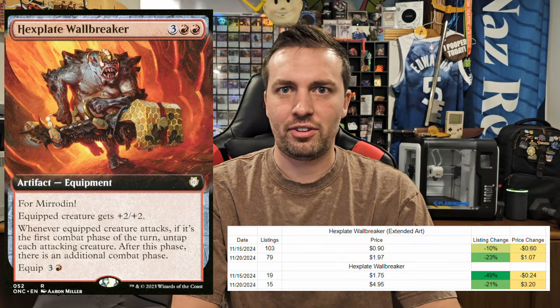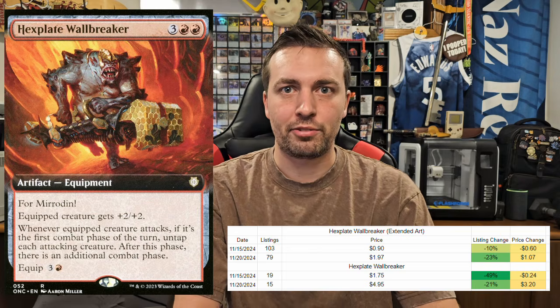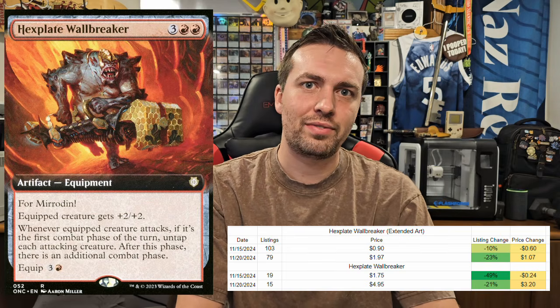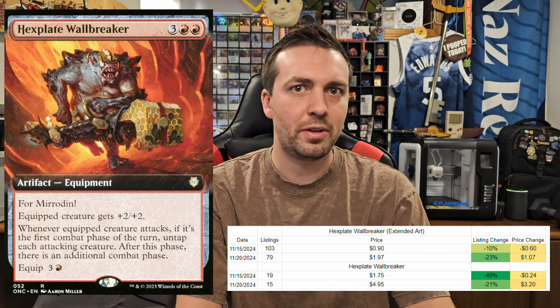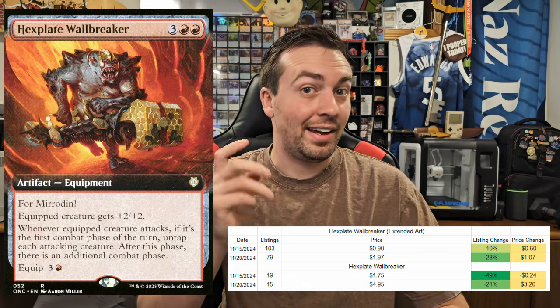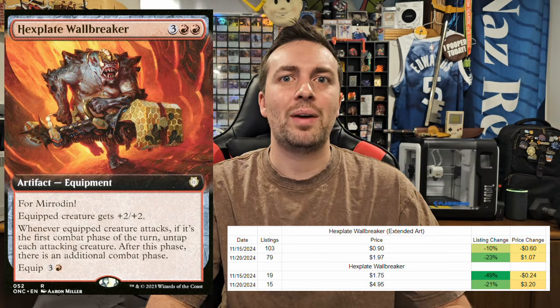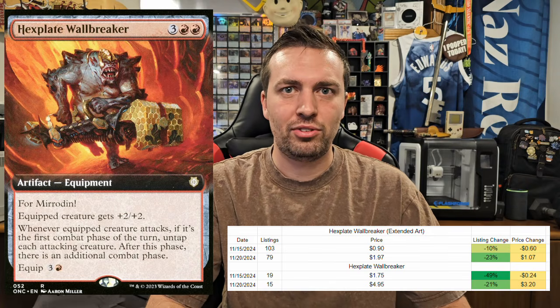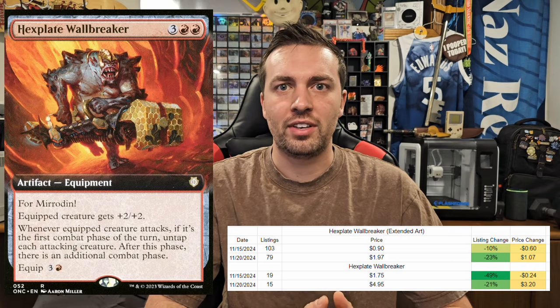Starting off with Hexplate Wallbreaker, specifically the extended art, because the regular version, which I've been calling out for weeks now, is almost $5 at this point. It started that big spike, and the extended art hasn't really followed suit yet, so you still have time to pick up your copies for cheap if you go for the extended art. It is starting to see both an uptick in price and demand, so I'm not sure how much time you actually have on that, but it's probably going to follow suit to what the regular base version did.